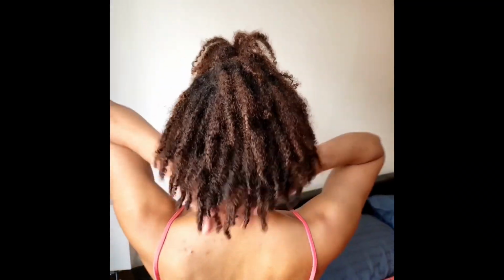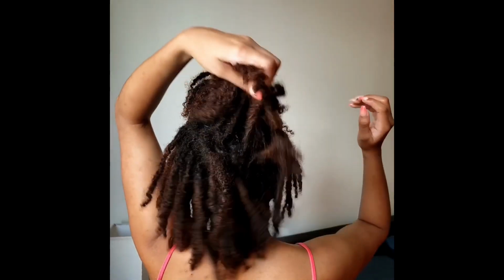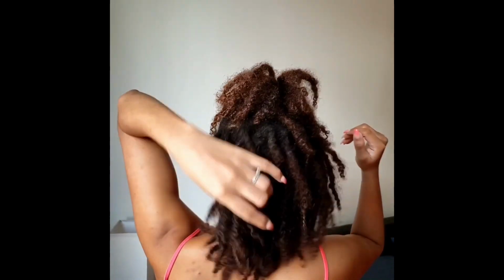I sprayed my hair with water and rose water mix, and I oiled my scalp and I massaged it in and gave it a little TLC.